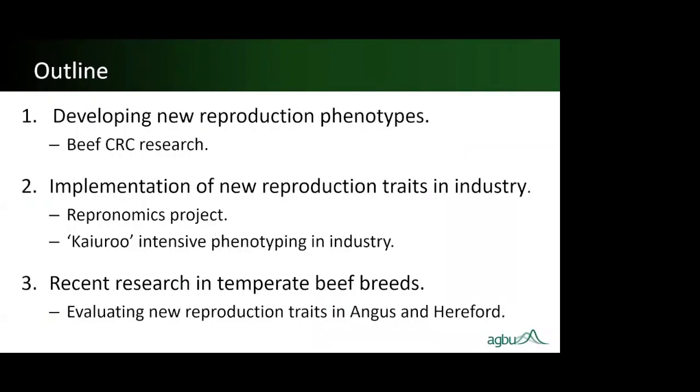So there are three main areas I'd like to cover over the course of this presentation. The first is looking at how these new reproduction traits were developed, and that's going back some time into the research undertaken as part of the Beef CRC. Secondly, I'd like to look at how these traits have been implemented in industry, and that'll be a fairly brief summary of the Reprenomics project, and then a closer look at work we're doing within a specific Brahman seed stock herd, bringing these hard to measure and quite expensive traits into industry. Finally, I'd like to talk about some more recent research in temperate breeds, Angus and Hereford specifically, that's examining the genetics of reproduction for those more southern adapted sorts of animals.